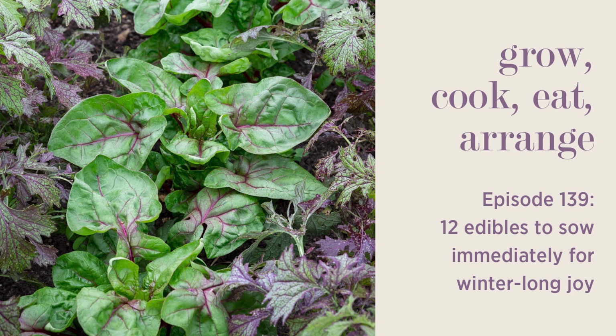And obviously, I'm not going to be telling you to sow basil now. It's a half hardy, it's tender, it'll get frosted really immediately. In fact, it would probably not even germinate. Whereas flat leaf parsley, chervil and coriander are all hardy annuals or biennials, and they'll all be perfectly happy whatever the weather throws at us, really.